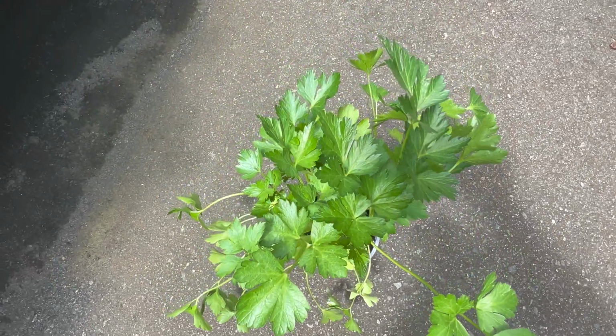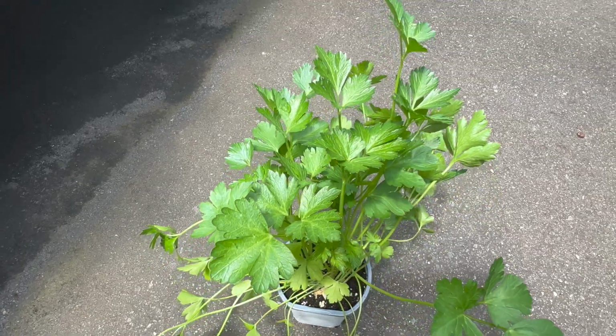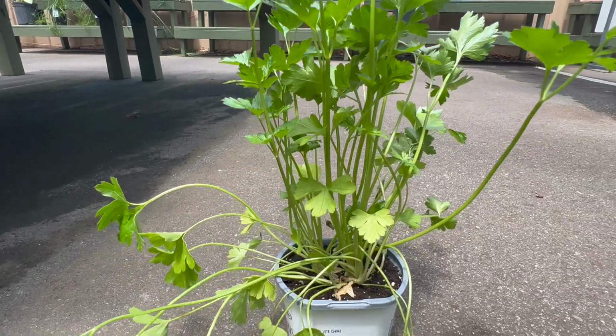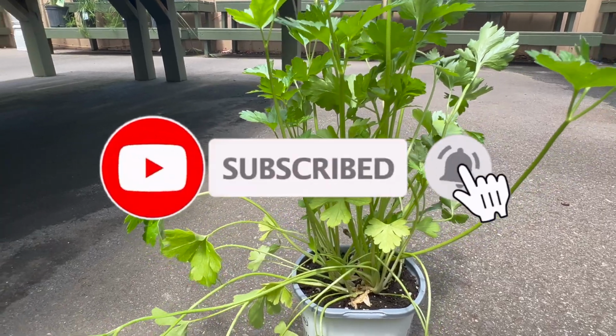Italian parsley is renowned for its culinary uses. Its fresh, vibrant flavor adds depth and brightness to a variety of dishes. It is commonly used as a garnish, added to salads, soups, stews, and sauces. The leaves can be chopped and sprinkled over pasta dishes or mixed into marinades and dressings.